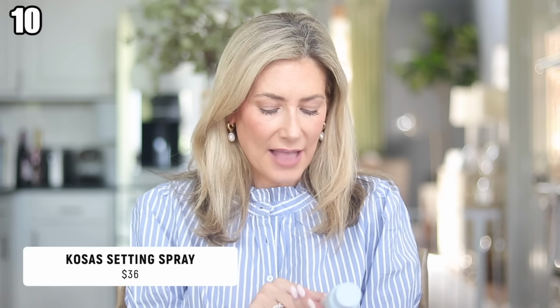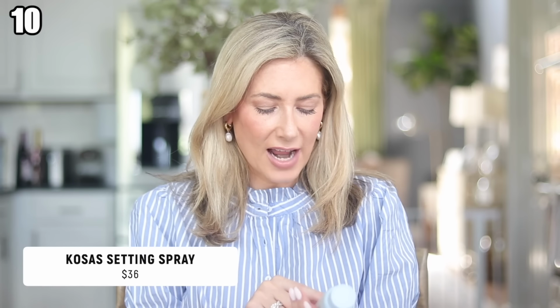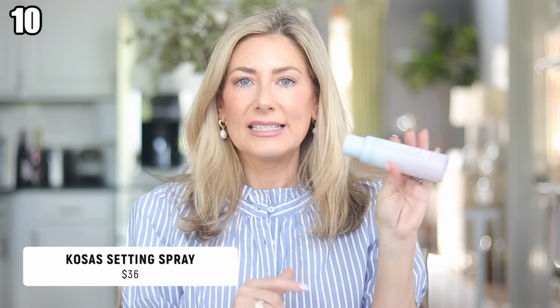Very, very cute. I have a new setting spray for summer. I swear by setting spray. And this one is from Kosas. It's their Cloud Set. And the reason why I love this, it's their Airy Setting and Smoothing Mist, is that it's a little more hydrating than some of the other options. I have dry skin. I am a lizard at heart. This one seems to be a little more hydrating and it has a little bit of a blurring effect as well. We could all use a filter at some point in our life.